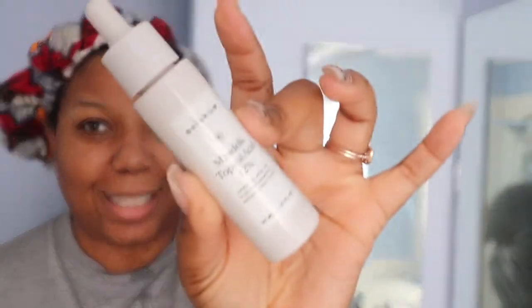The next step is my serum. This is the Mandelic Acid by Naturium. And this is a newcomer. I just started using this about a month ago, because I had an eczema breakout on my neck and my neck was darker. It still is a little bit, but it's looking better. It was a lot darker than my regular skin and I was getting self-conscious about it.